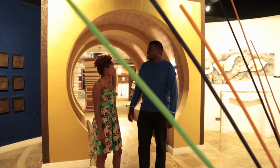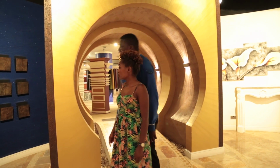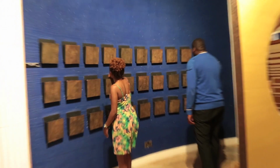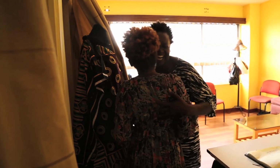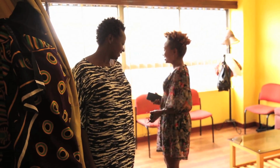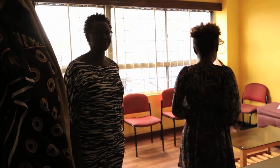Diana Mwende, an IT expert, is visiting her designer Peggy, one of Kenya's leading fashion designers, to discuss the details of her gown. Diana settled to have a custom-made wedding dress after failing to find a ready-made one. Diana is spending 300,000 Kenya shillings, which is approximately $3,000 on the dress, and doesn't mind paying even more as long as the gown matches her expectation.